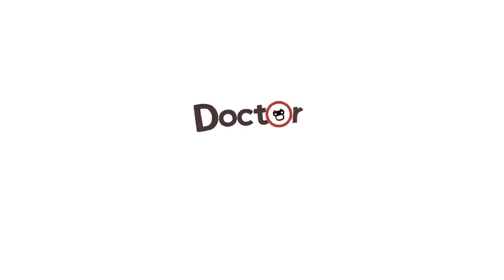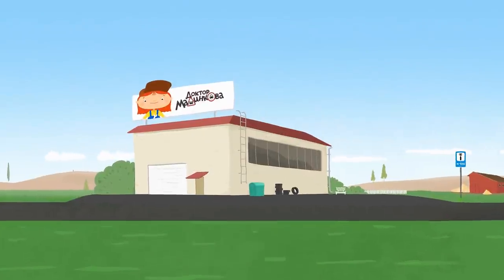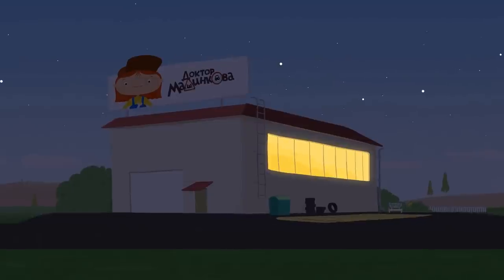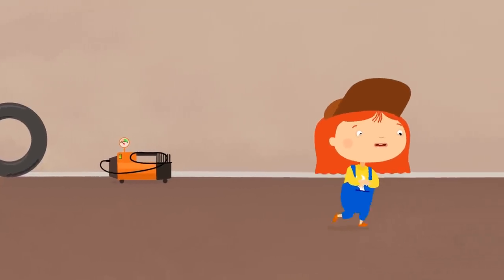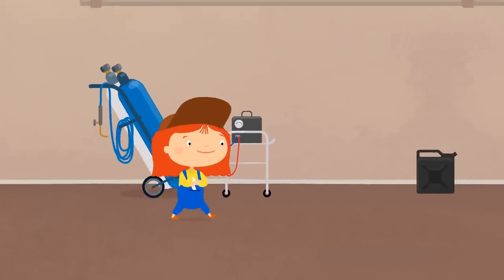Dr. McWheelie and the Secret Monster Truck. It's evening in Dr. McWheelie's town. The garage is closed for today. What will Dr. McWheelie be doing? She'll be working on a secret project.